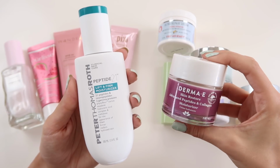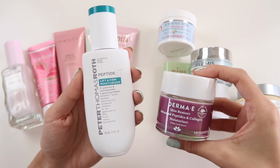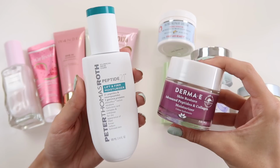Obviously, this is significantly less expensive than the Peter Thomas Roth. So if you're interested in trying out skincare with peptides and you don't want to splurge on this guy, I would say check out the Derma E.